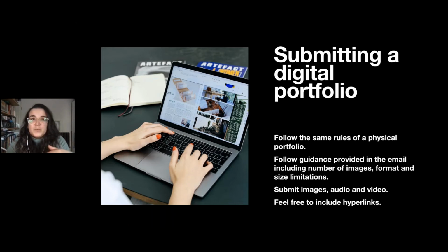When you apply to us, you will receive a confirmation that we got your application and that we would like you to submit a portfolio. Within this email, it will tell you exactly what we need you to do: the number of images, the format, the size limitations, anything you need to upload your portfolio on the platform that I'm going to tell you about later.